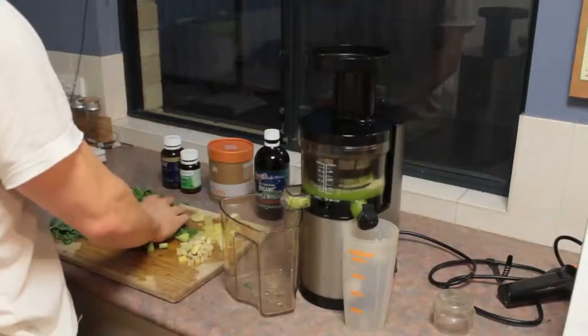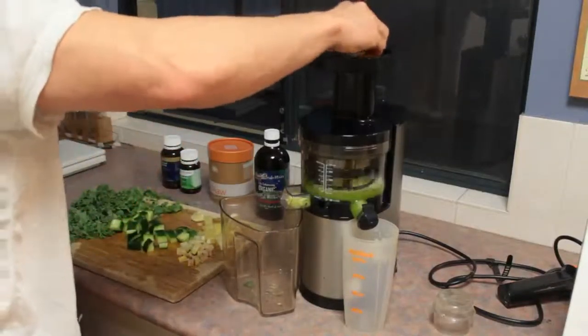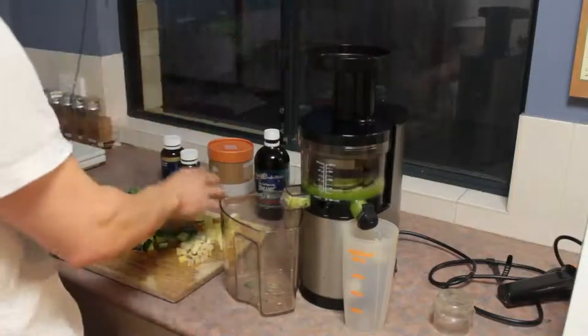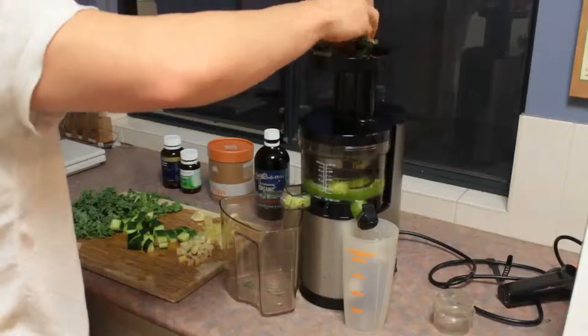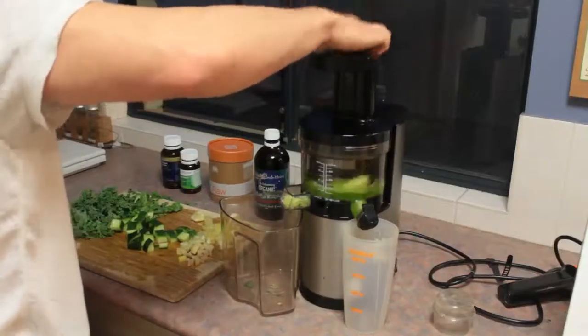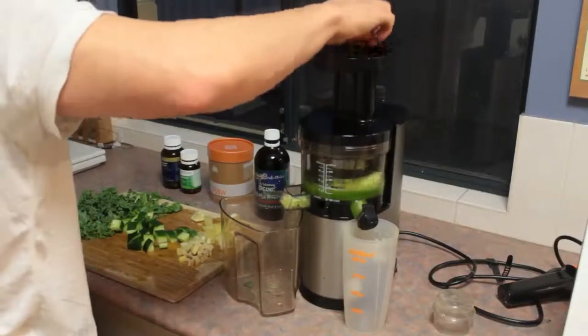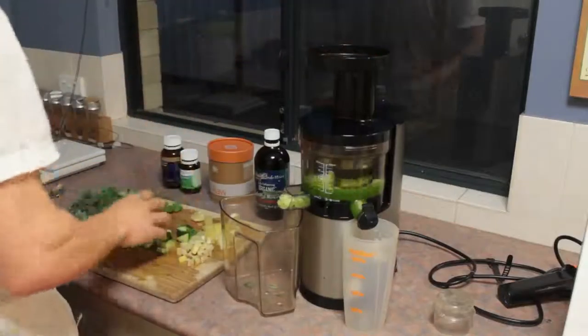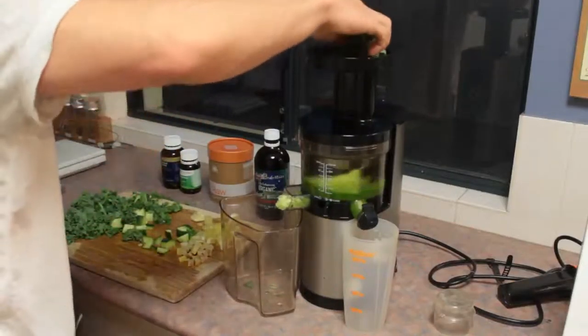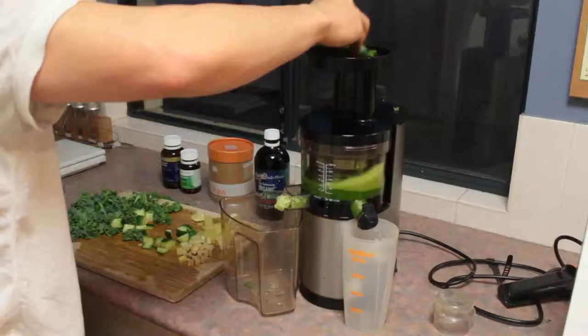More importantly, it addresses cellular health. So you're getting vital minerals and vitamins and antioxidants that help cell regeneration. More importantly, by having an alkalizing juice in the morning, you're shifting from an acidic state.